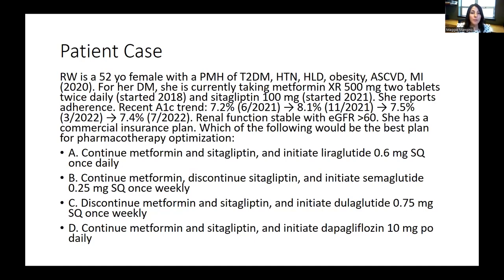So to me, B is the correct answer. Because of her cardiovascular history, she should be on a GLP-1 agonist or SGLT2 inhibitor with proven cardiovascular benefit, which has been shown with semaglutide. With the addition of the GLP-1 agonist, the DPP-4 inhibitor should be stopped due to the lack of additive benefit. Since her A1C is above target, she should remain on the metformin.